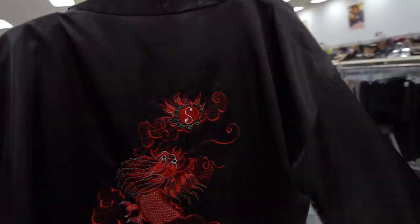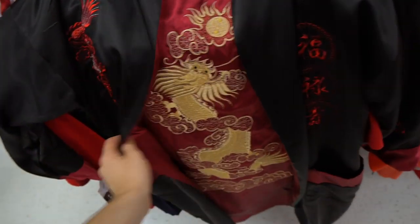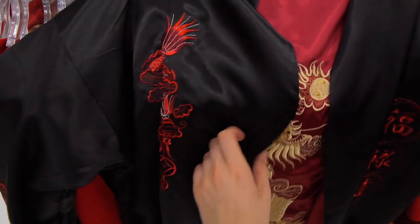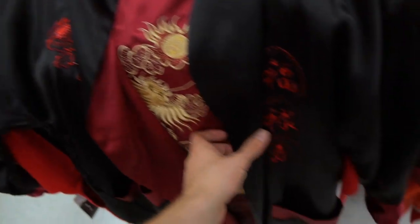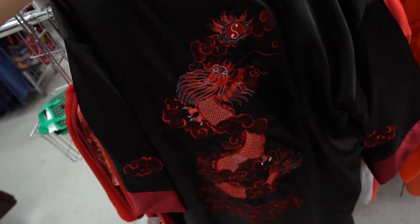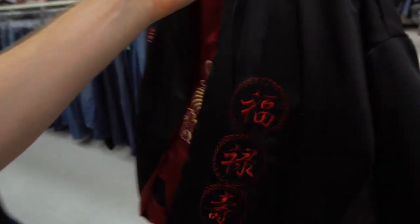Yo, look at this, man. Coming straight from Asia, you got this dope reversible kimono. Maroon and gold on one side, bread on the other. Good lord, you got dragons. I don't know what that says. Illiterate in both English and Chinese. And then another dragon on the back. Come on, man. Gotta get it.